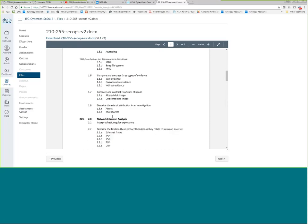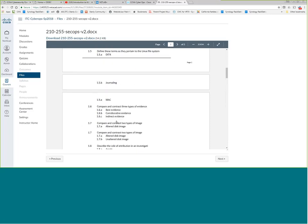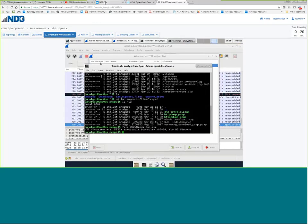Interpret basic regular expressions is going to ask you to look at one they've got and tell what it's doing. Same thing with the interpret item up there, but this is one of the few hands-on items that I can see that would actually be in the SecOps section. Are there any questions about that lab? By the way, if you haven't seen this, this is the VE version of Net Lab.